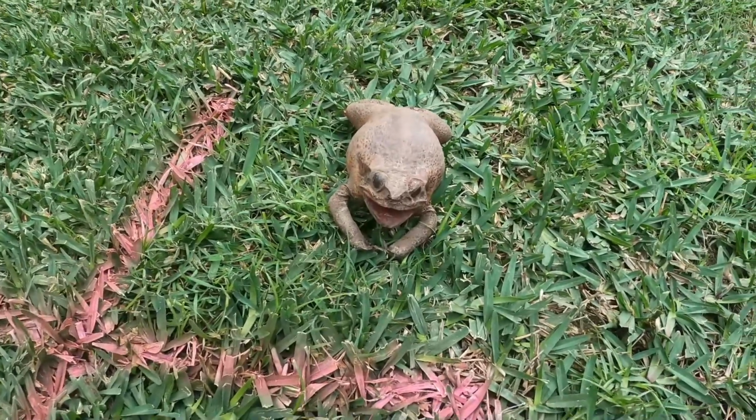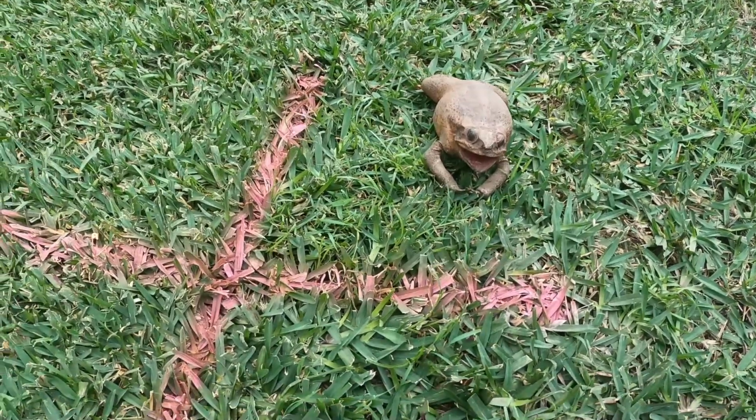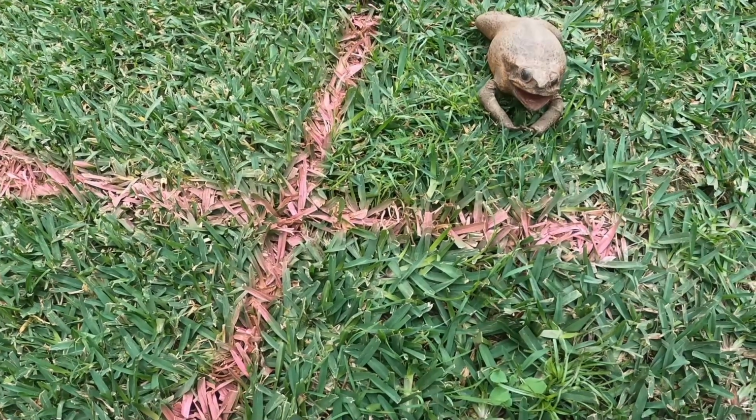Morning to the Toad. It's been a while. Always good to have you on board. He's going to sit here and make sure the jetting nozzle doesn't get stuck.